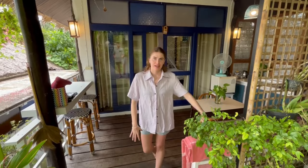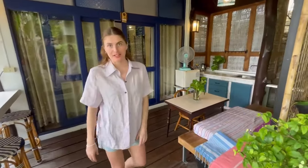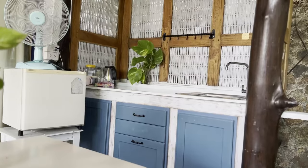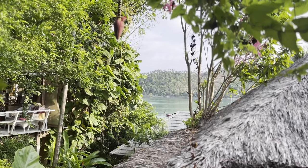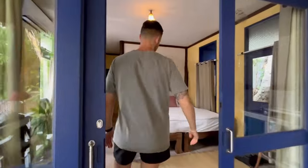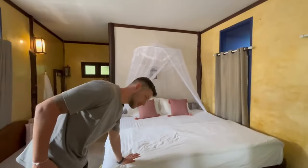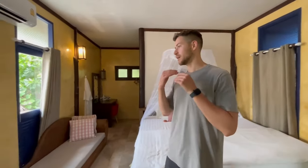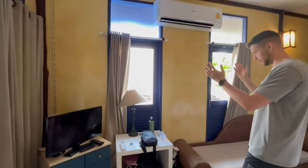So this is our room where we're staying at Cookie Salad. First we have this outside area here, a nice dining area, kitchenette, and then a small seating area which actually looks over to the beach in the background. Here we have a massive bed. The mattress is quite hard, but we noticed that it's quite common here in Thailand. Then we have a TV, we have aircon on 24/7.